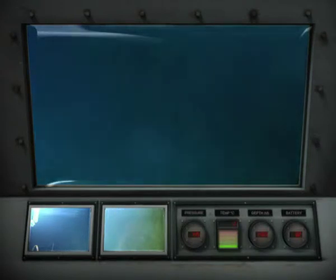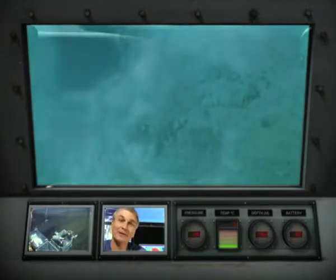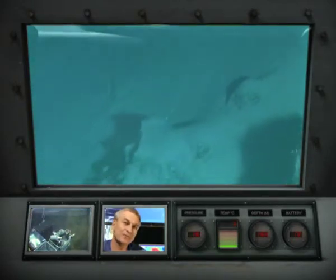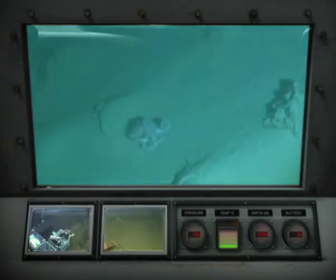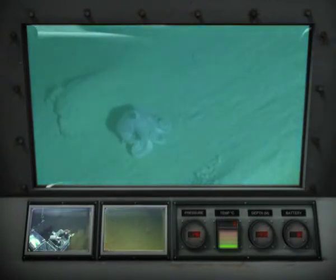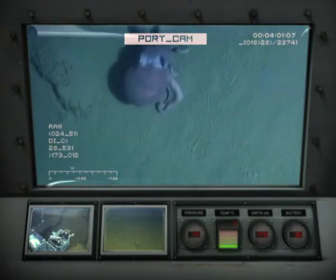Because this is a scientific expedition, we're hoping to take a few samples back with us. Our robotic arms enable us to sample all sorts of things off the seafloor, like liquid samples, animals, rocks. Oh, don't worry, we're not going to take this chap with us. Look at him, isn't he a magnificent specimen?